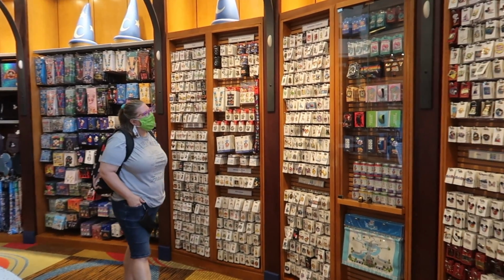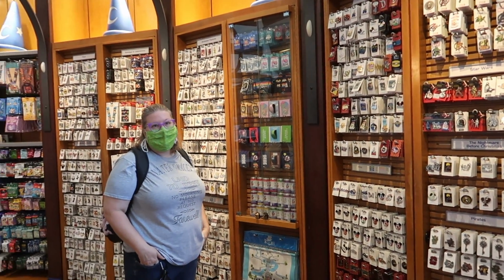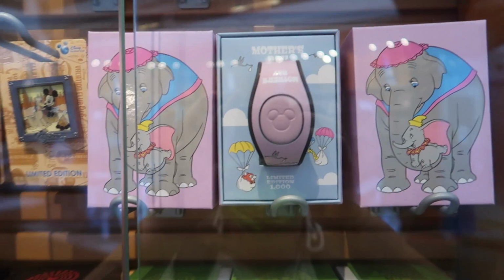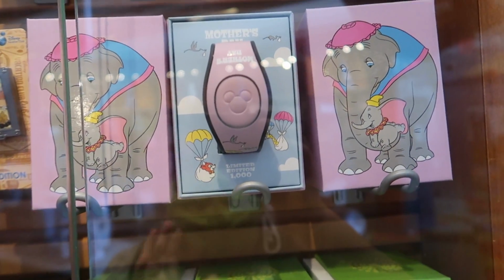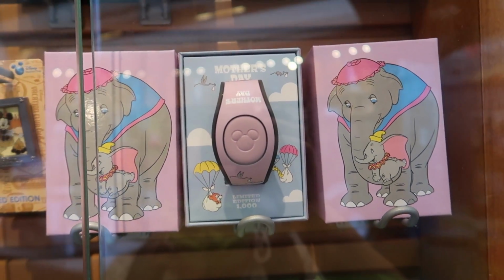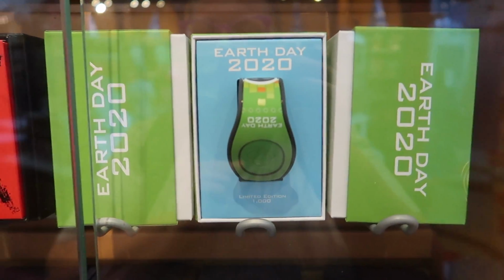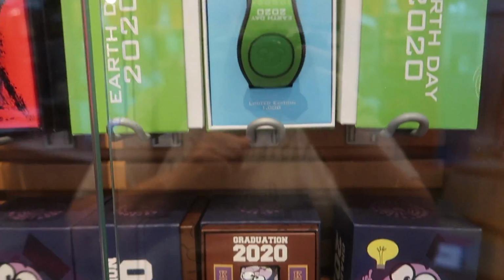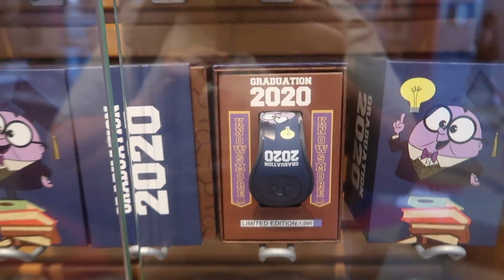So if you ever do some resort hopping, this is one of the better places to actually find pins, because they've got a lot of them. So I've been seeing these Magic Bands around, but I haven't been able to get to them. I love how they have them displayed here. This is the Mother's Day one. It's a limited edition of 1,000. They have the Earth Day 2020, also 1,000. Graduation 2020, also 1,000. I love these.